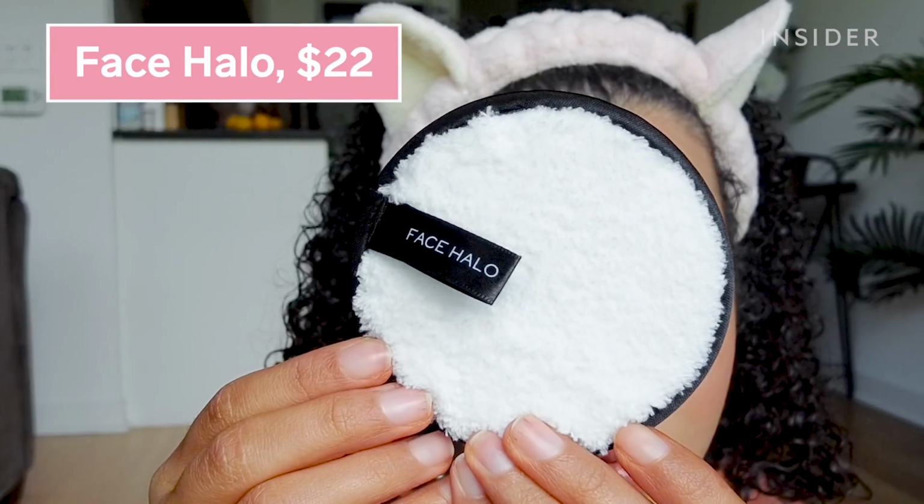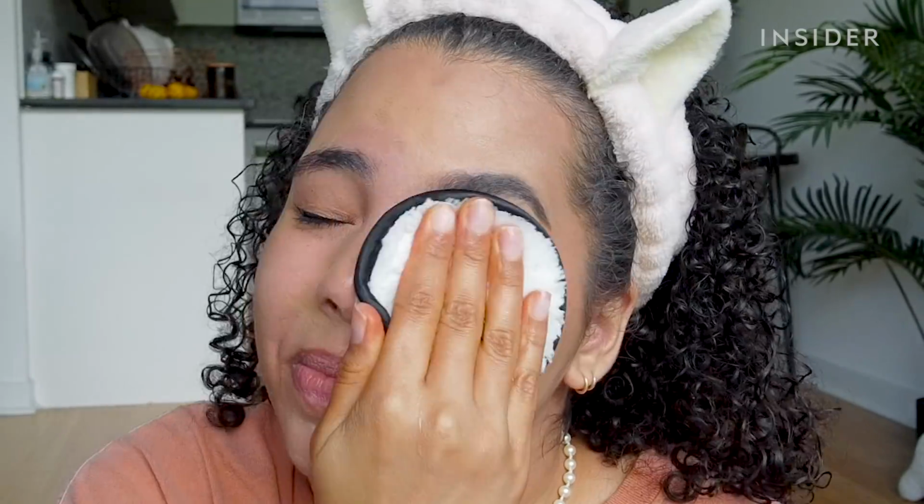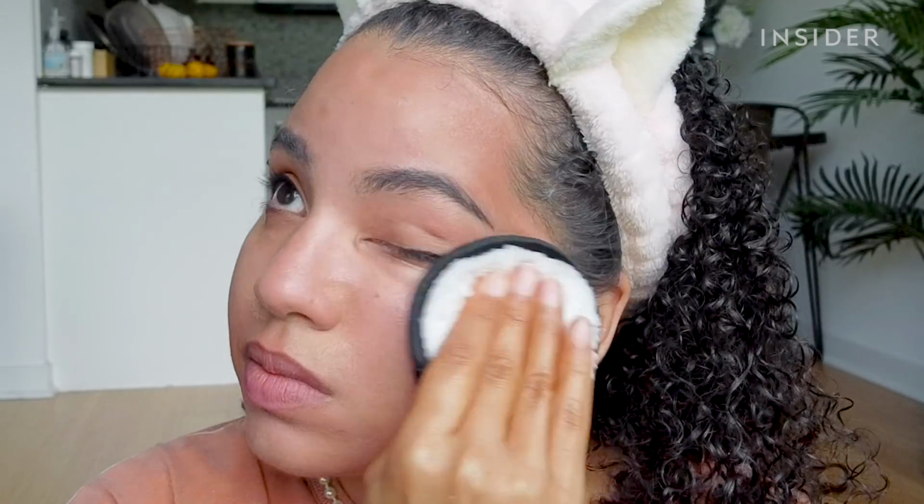Just for reference, I do have combination skin and I will be doing the same makeup look for each makeup remover. First up, we have the face halo. All you have to do is wet it with warm water and start gently wiping the makeup off. It has these special fibers that supposedly really get in your pores and remove everything.